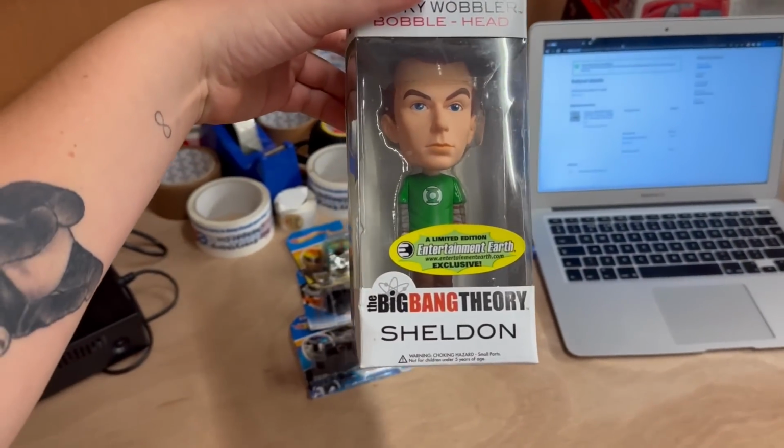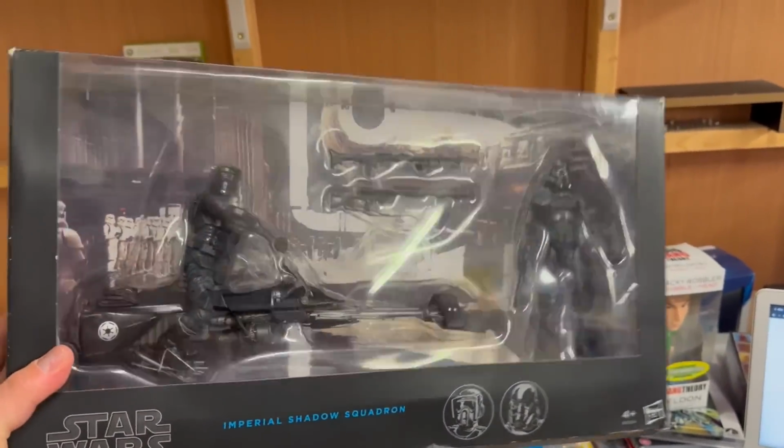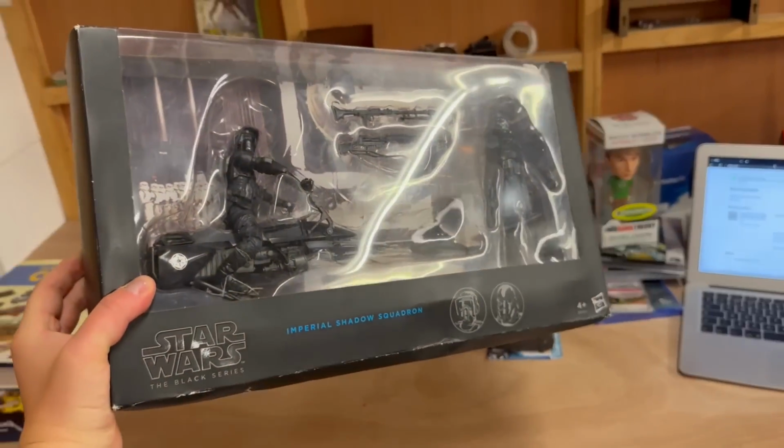£20 for Sheldon, anyway. £20. Star Wars Imperial Shadow Squadron. This set's epic. Box isn't brilliant, but again, got a quick sale on that. $79.99. That came from the collection buyout.